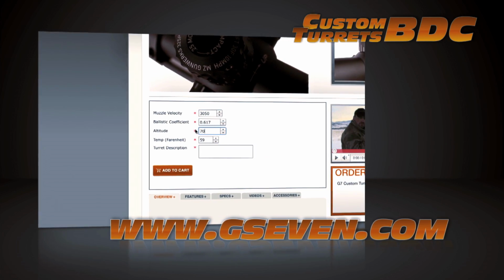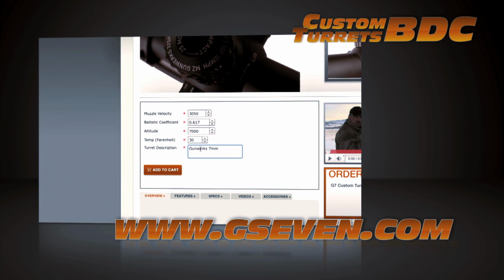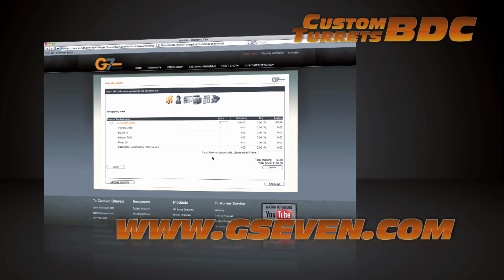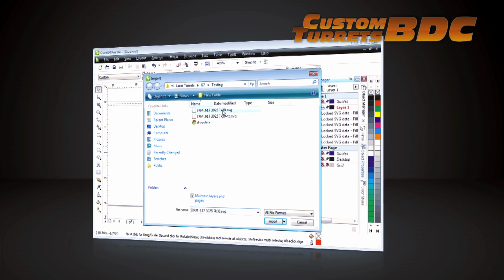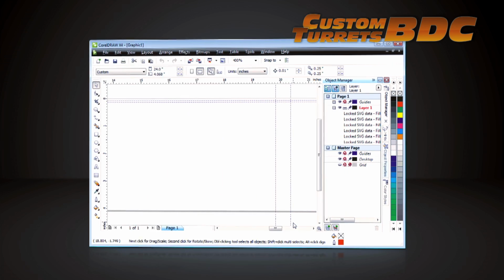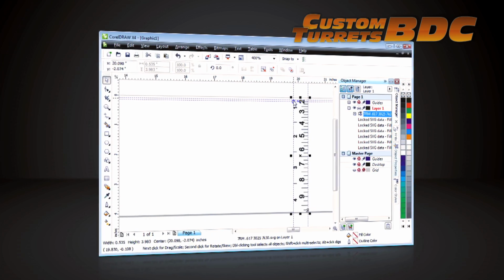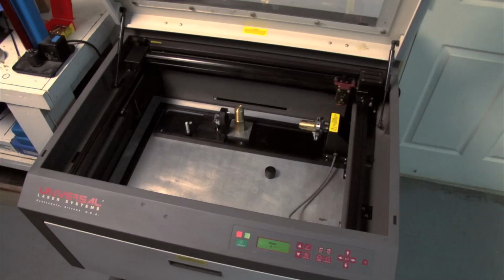The bullet's ballistic coefficient, the rifle's muzzle velocity, and the shooting conditions are entered into the form, and then the BDC is ordered. Custom software builds a precise image file based on the entered ballistic parameters. This image file matches the ballistic information perfectly. The file is processed and exported to a laser marking machine.